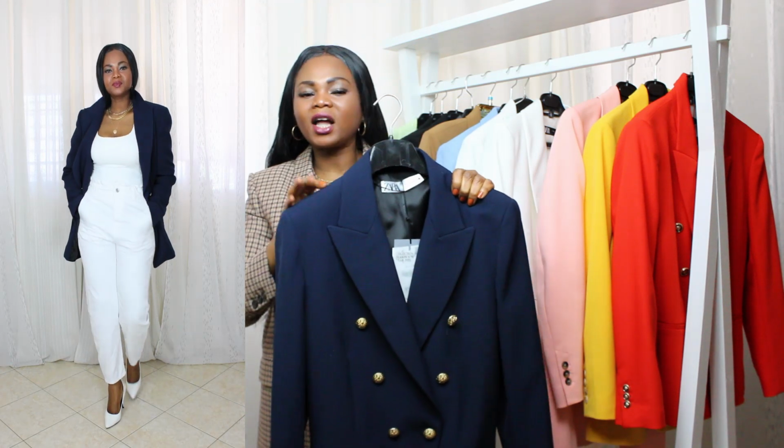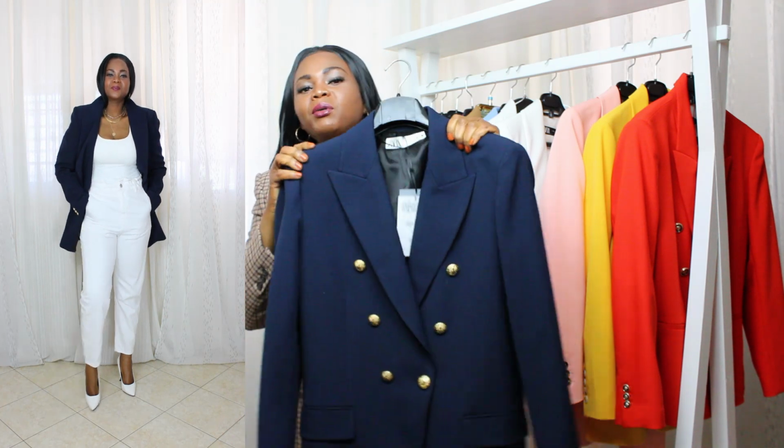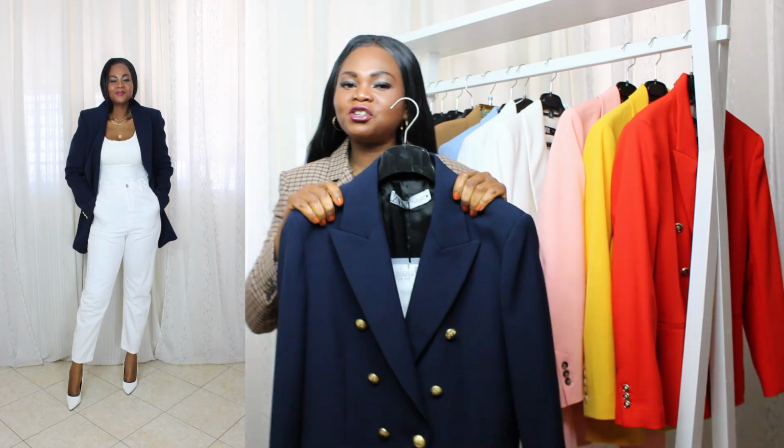Or if you have any white floral dress with this number, wow, you will take it to the next level. I will say this number is a must have. So let me know what you think about the blazer I'll be sharing with you.